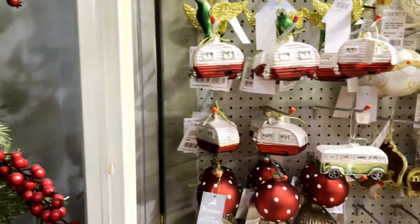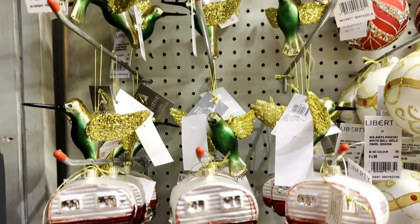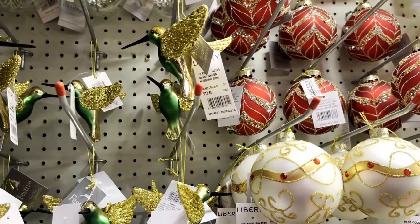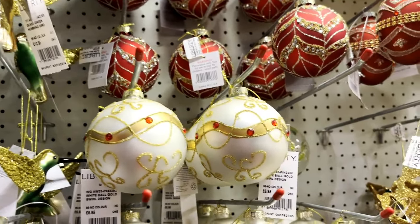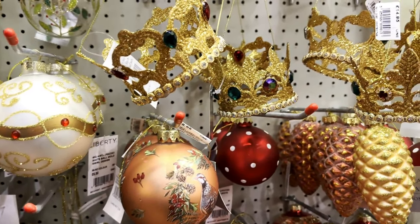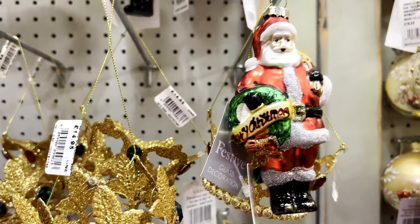And then they've got more decorations as well. Very random things, like a caravan. Looks to be like a hummingbird. That's really pretty, actually. £13.95. And then you've got like a little Santa.